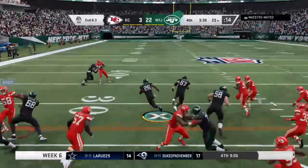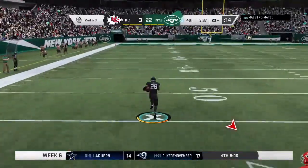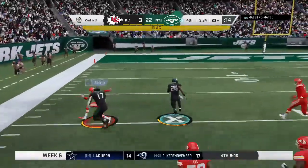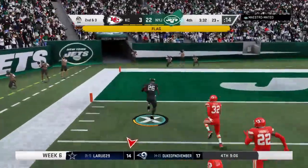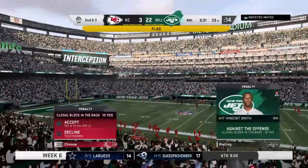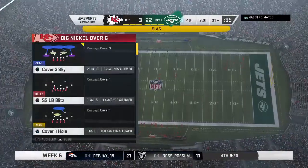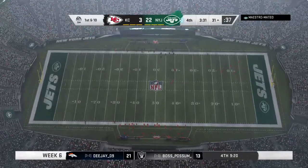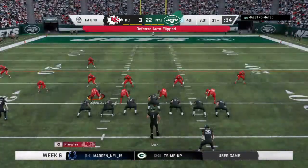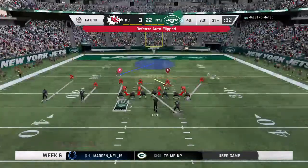Now Bell. Le'Veon Bell, it's a foot race. And he does take it in for the touchdown, but a flag on the field, and I don't think this is going to stand. Yeah, don't put the points on the board just yet.